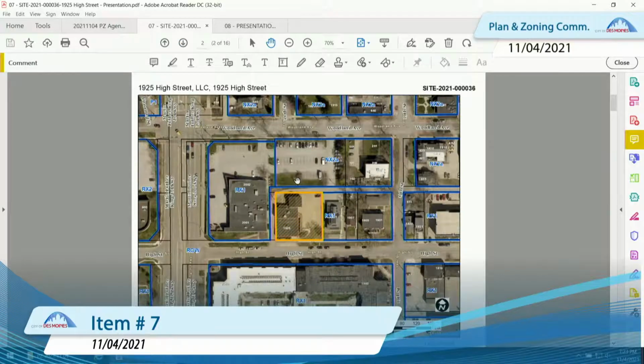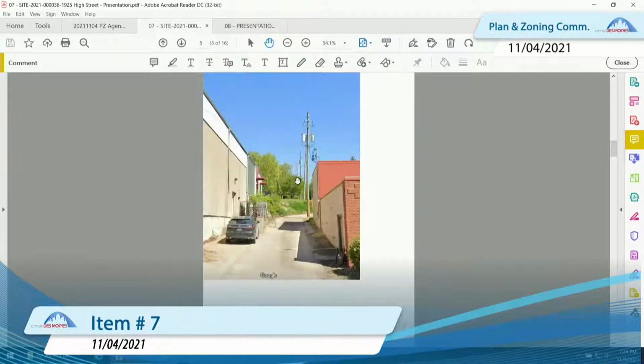There's an existing pole at the northeast corner of the property, and to the north and extending down the alley, there are main lines that are outside of the scope of this project, but this pole acts as the guide pole for those lines. MidAmerican has indicated that the pole would need to remain at this point to support those main lines and the guide wires related to them.